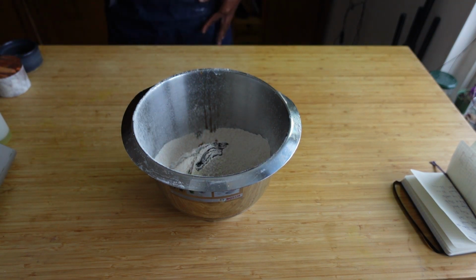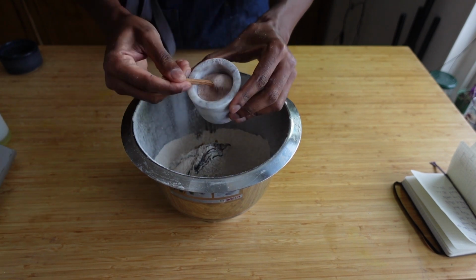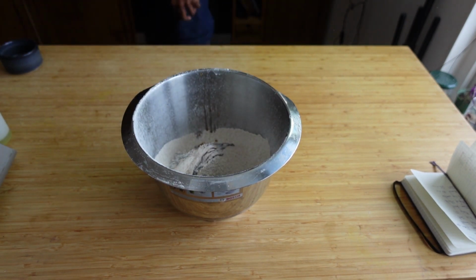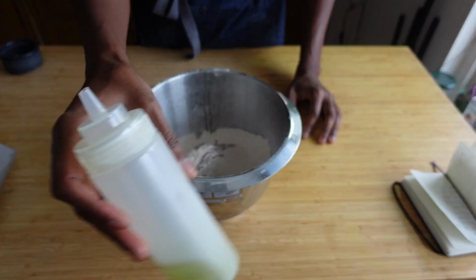Then we have a little bit of salt. This is Bajan salt bread. It's not salty, like I said, but just a touch of salt in there. Now, we're going to take a little bit of olive oil, just to give it a little bit of fat.